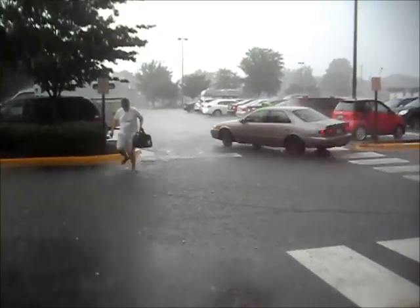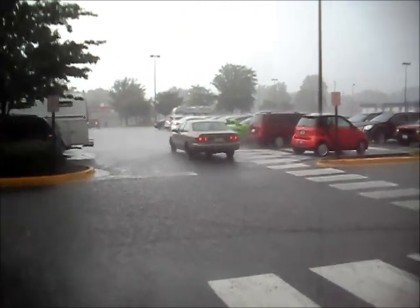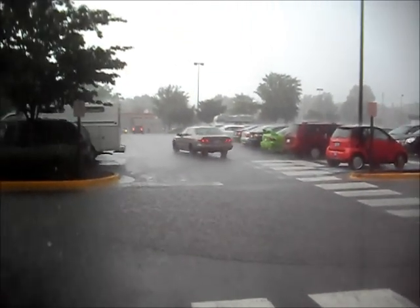Poor Benji, trapped in the van again. But I've seen him go through this before and it doesn't seem to bother him.